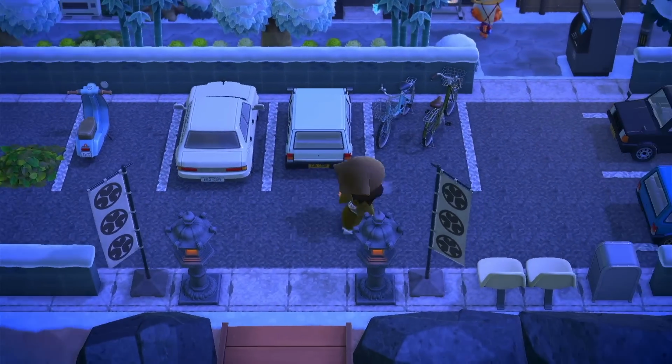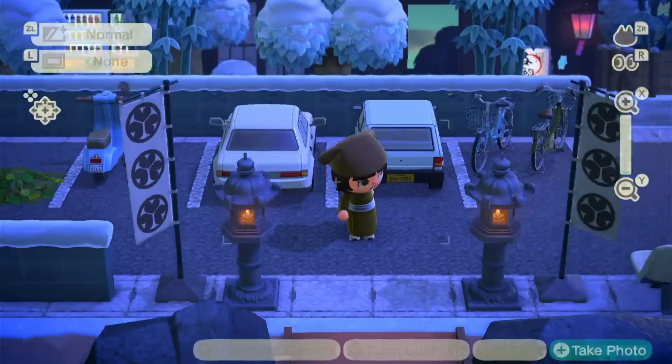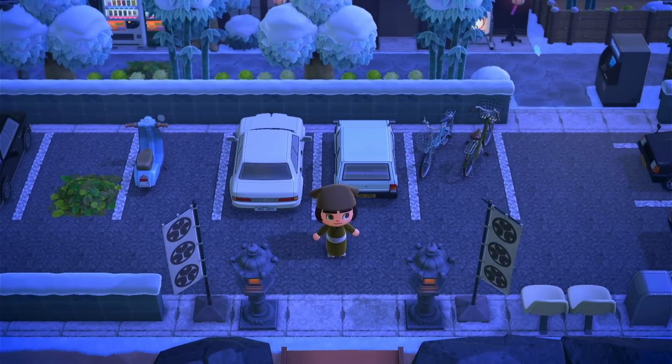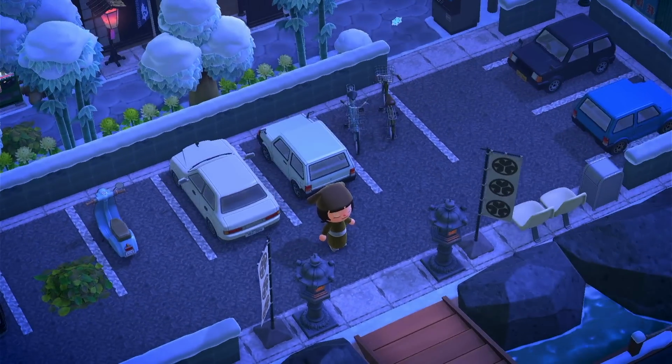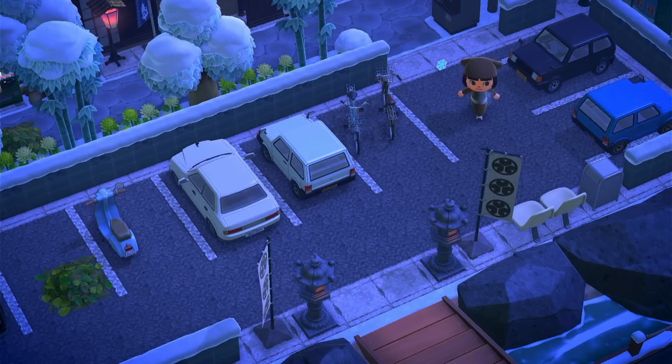Oh, Daisy Mae is here. Oh, right, it is Sunday. So this is the parking lot. And what I love about Animal Crossing now is that you can do these angle shots. So this is pretty cool. So this is the parking lot. Look up. Yep, this is the parking lot.